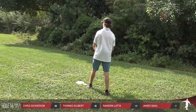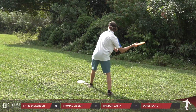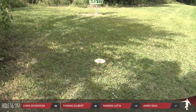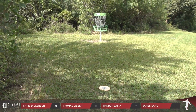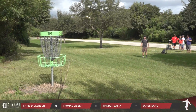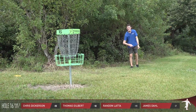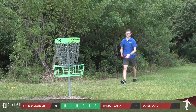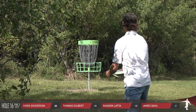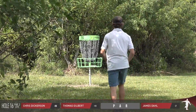A little more cabbage on that right side. At any point, that could grab it and just suck it right in, and both times it kicked him back out. Just a little high once again. He definitely isn't showing any signs of fatigue as you get a great birdie here. Yeah, happy to get that. Randon cleans up his par.